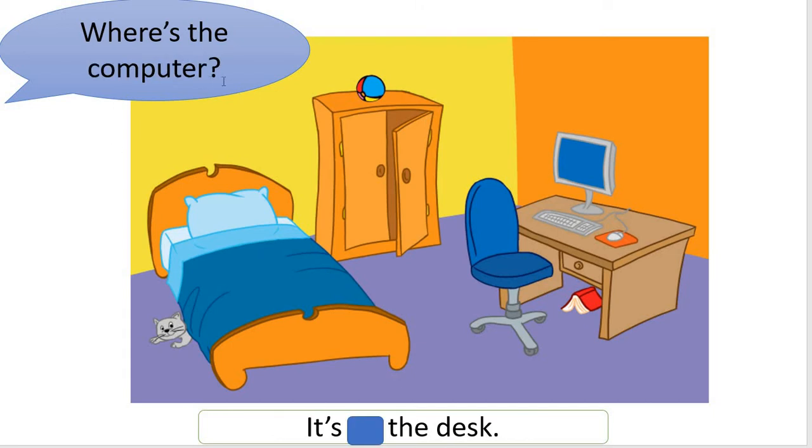Where's the computer? Де комп'ютер? It's on the desk. Він на парті. It's on the desk. Repeat.